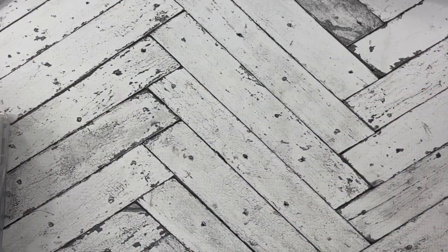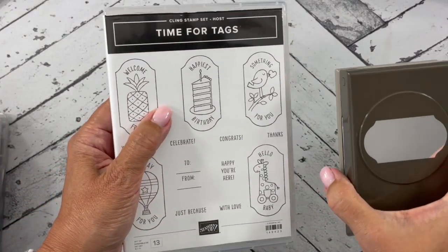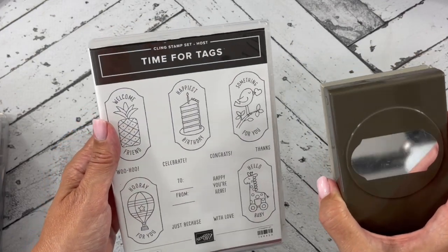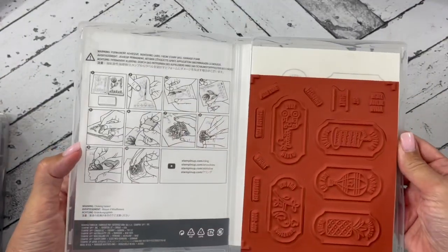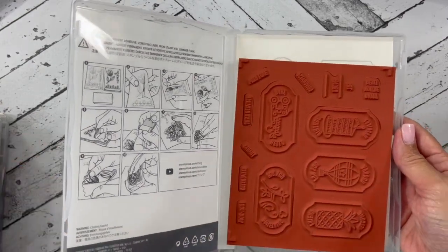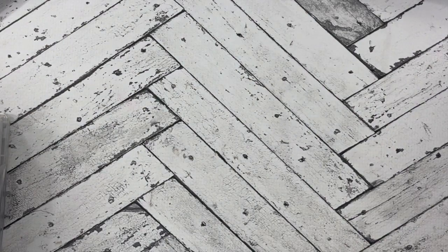And the last punch bundle that I have available in my retired sale is the Time for Tags Hostess set paired with the Timeless Label tag punch. All of these have that cute little border and can be punched out using that tag punch. And this is an unused stamp set ready for a good home. All right, so the rest of the bundles that I have go with dies.